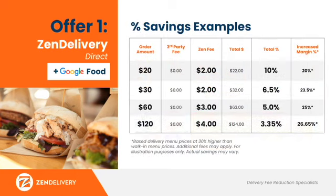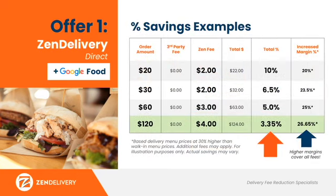Now, we're going to break this down two ways. The first is by percentages, and the other is by actual dollars and cents. So what we're looking at here is a $20 order with a $2 delivery fee is a 10% cost. That's a lot better than 25, 30, 35%. So if you're currently at a 30% average fee rate with the other third-party delivery platforms that you use, that's a 20% increase in margins. With a $30 order, it's a 23.5% increase in margins. With a $60 order, it's a 25% increase in your margins. And with a $120 order, it's a 26.65% increase in your margins.